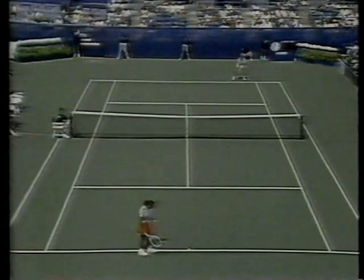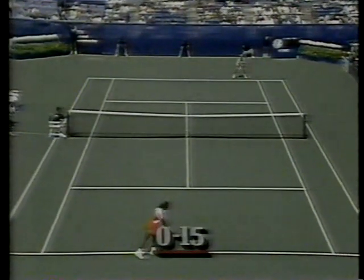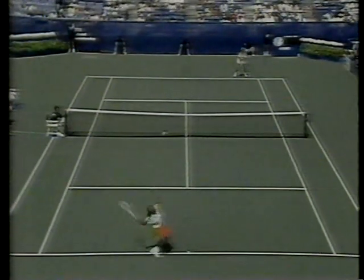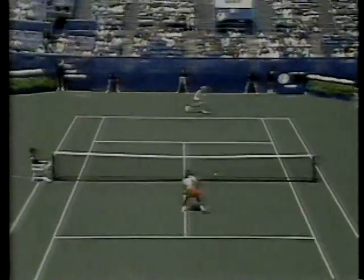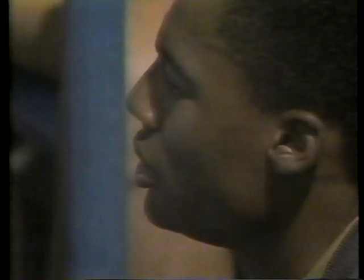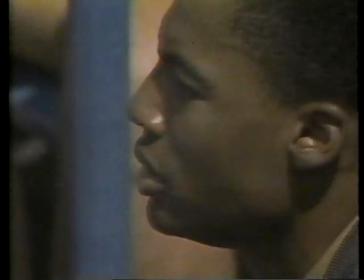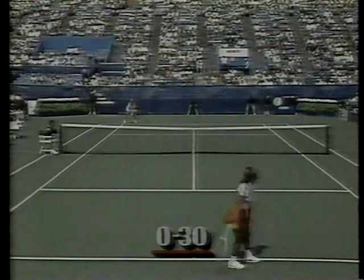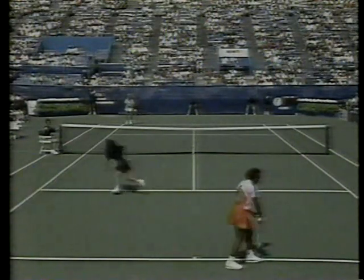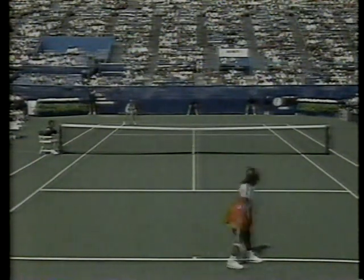We've seen very few backcourt rallies because, as I mentioned earlier, both these players want to get into the net. And to this point, Martina's done it more successfully than Zina has. Love 30. That's Willard Jackson, who is Zina's fiance, feeling the pressure. Oh, this is tough now because Martina will probably try to come in off the second serve, put some more pressure on.